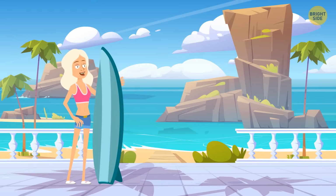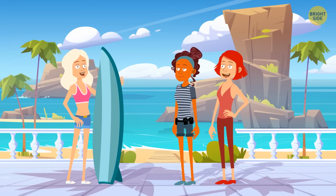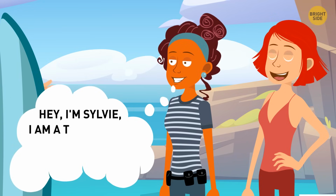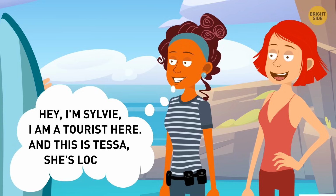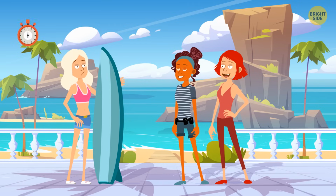Estelle arrived on an island to spend her holiday there. All the locals there always tell the truth, and all the tourists always lie. 2 girls approached her, and one of them said, "Hey, I'm Sylvie, I am a tourist here, and this is Tessa, she's local." Can you tell if the girls are locals or tourists?